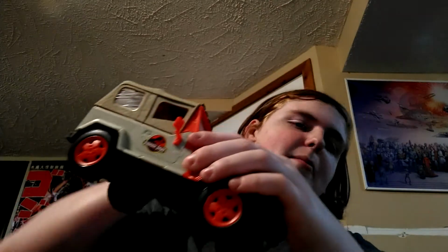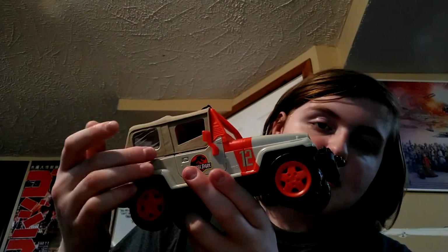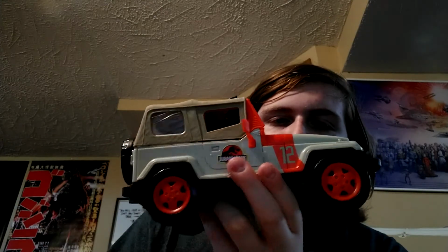But yeah, so for the Jeep, you can see here, a lot of people are very mad about this. I don't know, rightfully so. They're calling Mattel out because obviously, if it were to be 100% accurate, there should be a stripe right here. It is missing the second stripe.